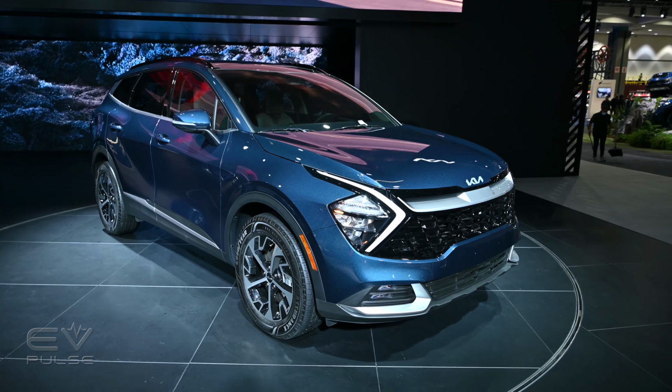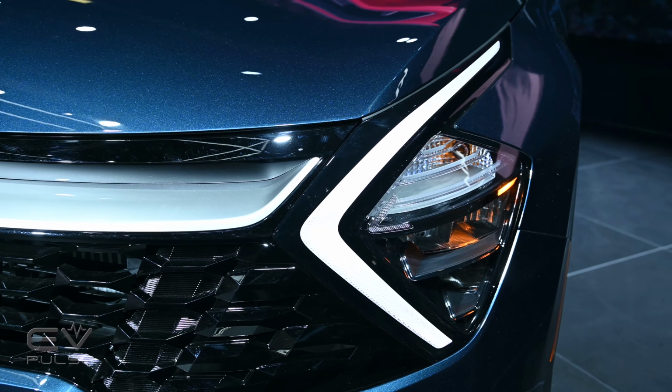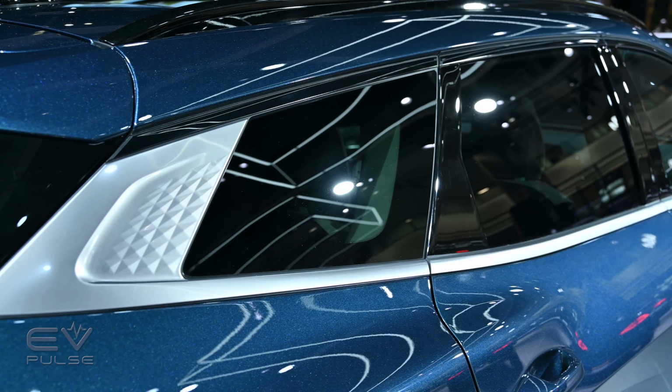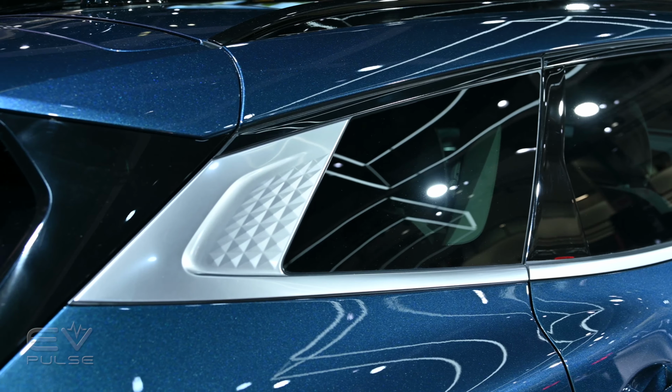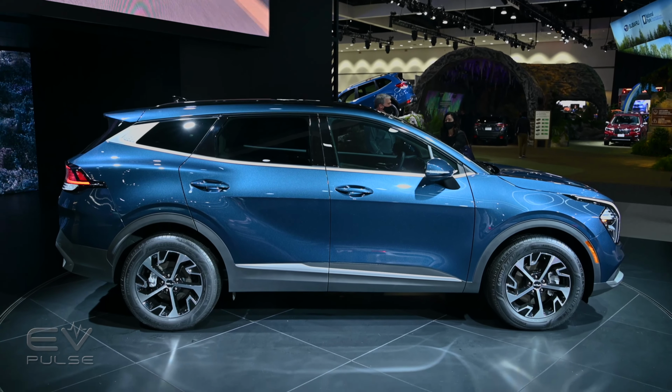You get the new Kia corporate look with headlights integrated with the grille and angular daytime running lights. The rear gets the same thin LED taillights, and the hockey stick-like trim is also present on the D-pillar. Versus the outgoing car, the new Sportage is 7.1 inches longer thanks to a longer wheelbase.